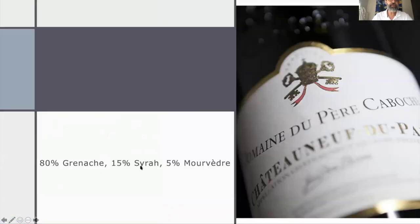Wine is 80% Grenache, 15% Syrah, 5% Mourvèdre. In Châteauneuf-du-Pape, you can actually have up to 13 different varietals blended, including some white varietals. This one is pretty straightforward. It's classic GSM, and as you can see, it drinks well at a younger age.